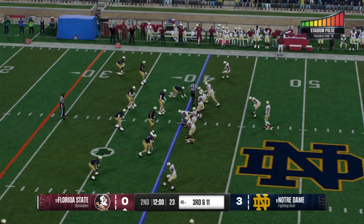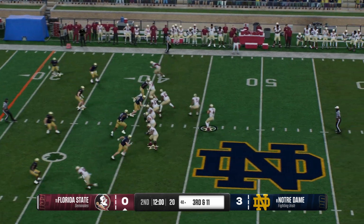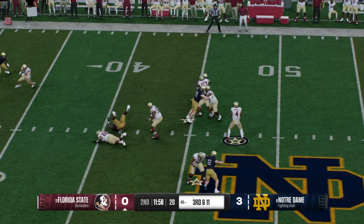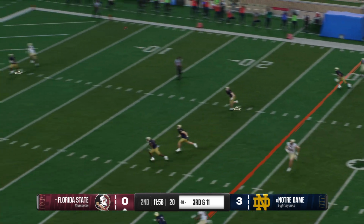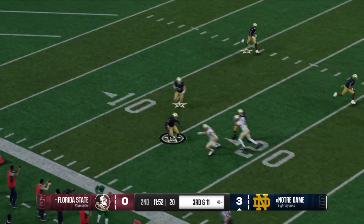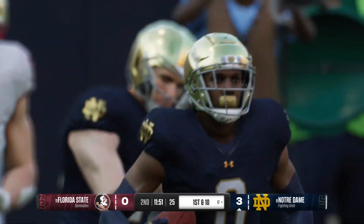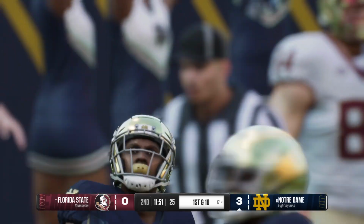They line up, and it is a long way to the sticks from here. On third and long, trying to have a big completion here. And it's picked off at the goal line. That's a way to make a stand. And they'll drag him down after a good return on the interception. What a play by the safety.